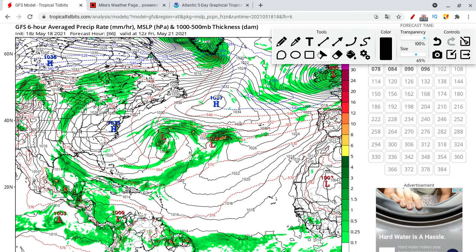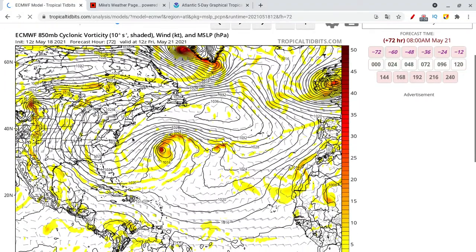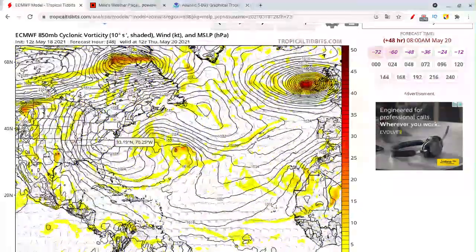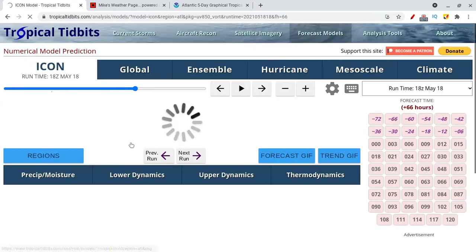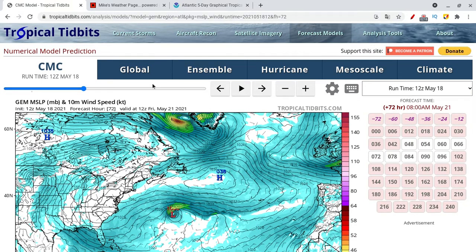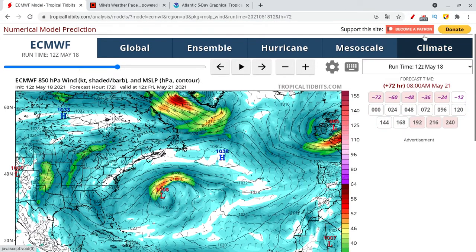Now, in terms of other models showing this, of course, we do have the European model showing also this potential tropical system here. So the European model is also on board with that, as you can see right here. And ICON is also on board. The GFS is on board. The CMC is also on board. So most, if not all, are on board with this.